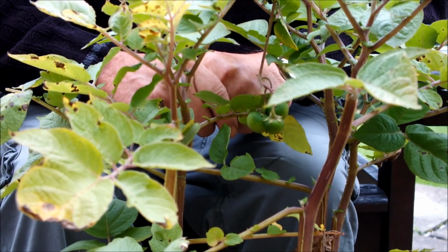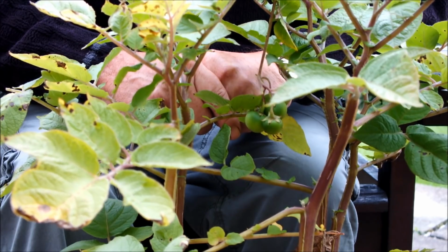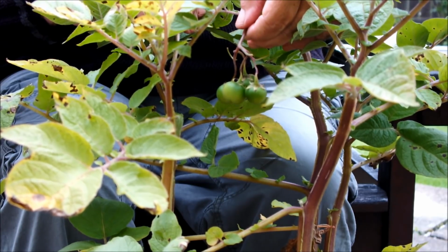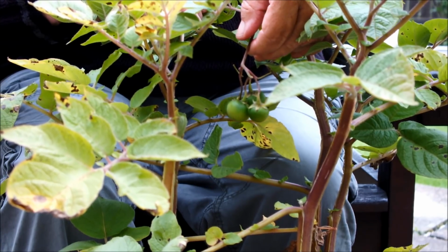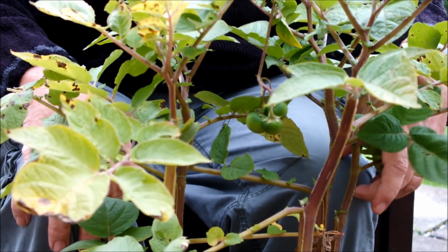The problem with these guys is they're toxic, they're poisonous. It's a small green berry that looks very much like a small green tomato or cherry tomato. That's not unusual because a potato plant is a relation of a tomato plant.